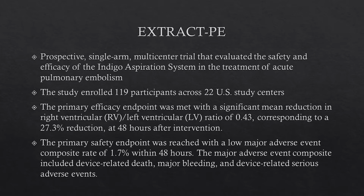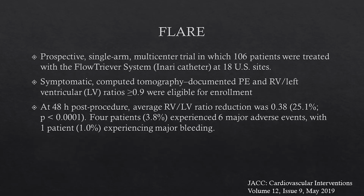The primary safety endpoint was reached with a low major adverse event composite rate of 1.7% within 2 days. The major adverse events composite included device-related death, major bleeding, and device-related serious adverse events. The FLARE trial was a similar trial. They just used a different device.